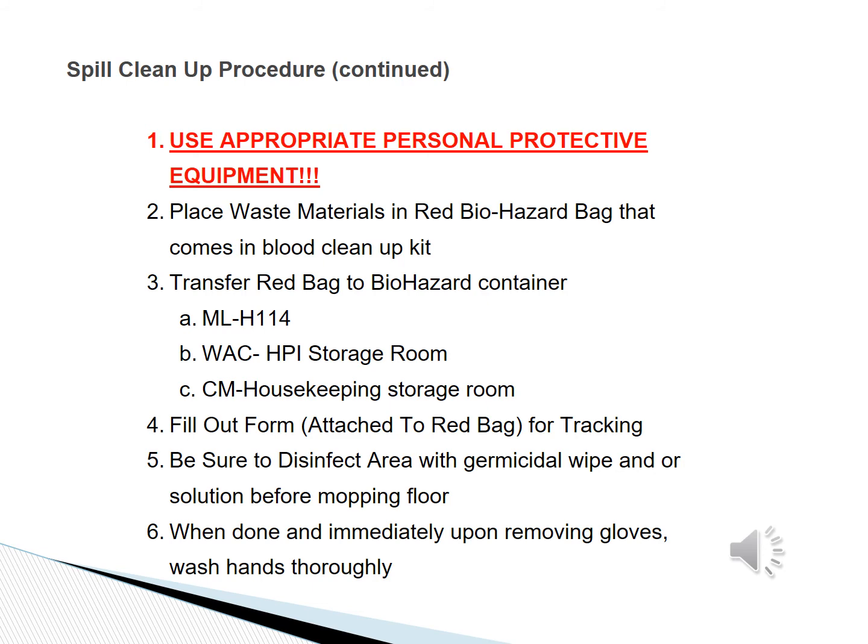In Atlantic City, it's in the HPI storage room. In Cape May, it's in the housekeeping storage room. Fill out a form attached to the red bag for tracking purposes. Be sure to disinfect the area with a germicidal wipe or with a solution before mopping the floor. And when done and immediately upon removing your gloves, wash your hands thoroughly with soap and water.